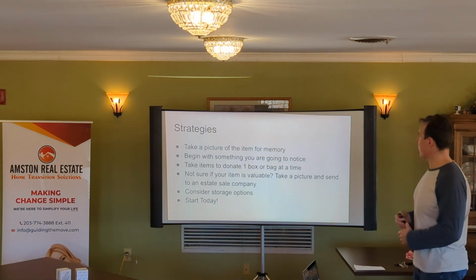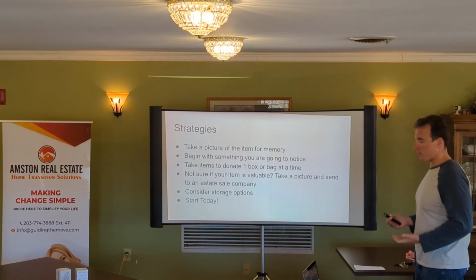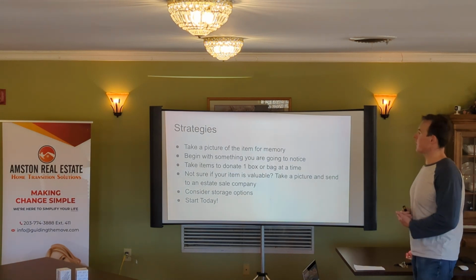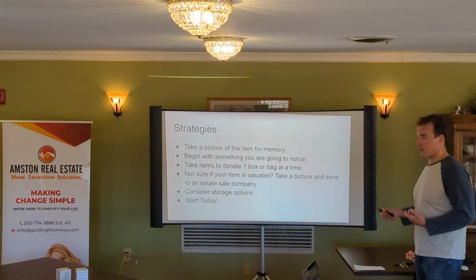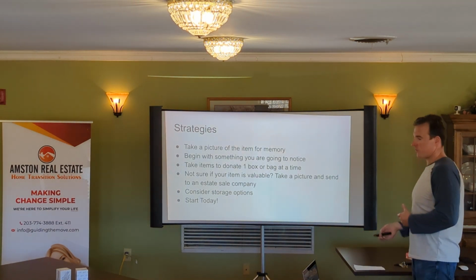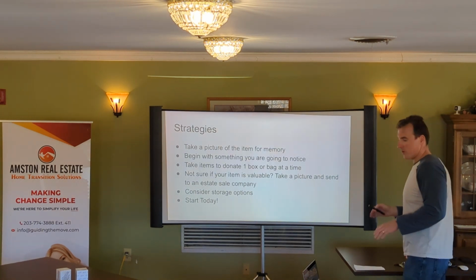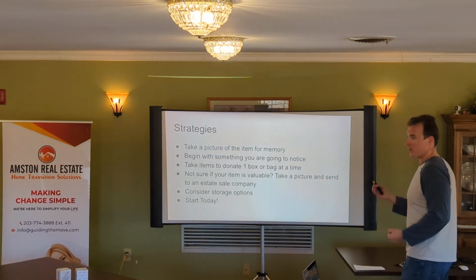And then also, for other strategies, take a picture of something that has sentimental value. That always helps as well, because then you can part with that item. Begin with something you're gonna notice, so if you walk in somewhere and you see something that's cluttered, it creates that stress when you walk into your house. But if you were to walk in and take care of that clutter, you're gonna feel better about it. Could be a coat rack, could be a closet, could be anything.